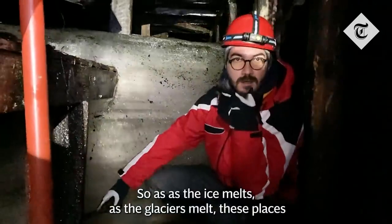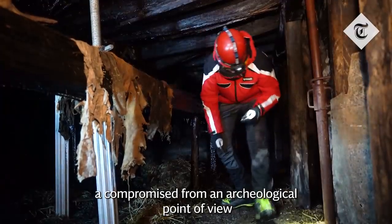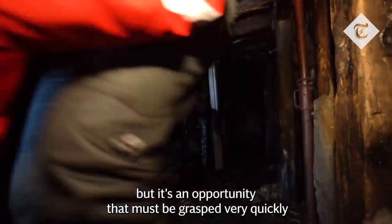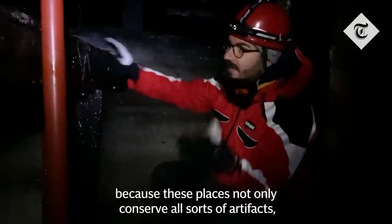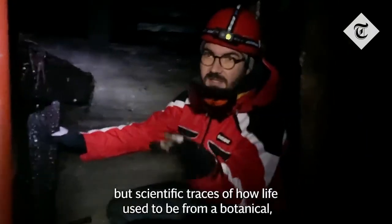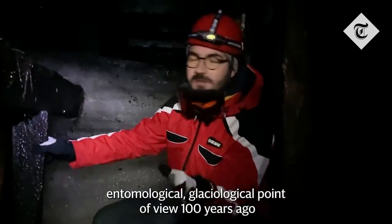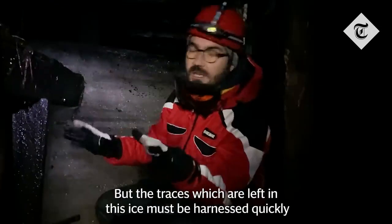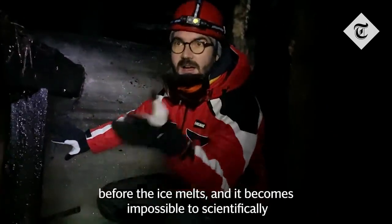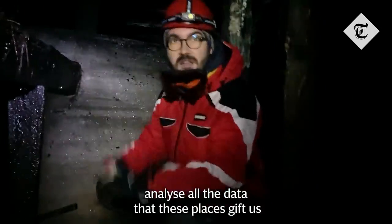So as the ice melts, as the glaciers melt, these places are compromised from an archaeological point of view. Absolutely. This is exactly the point. We have an opportunity, but it's an opportunity that must be grasped very quickly, because these places not only conserve all sorts of artifacts, but scientific traces of how life used to be from a botanical, entomological, glaciological point of view 100 years ago. But the traces which are left in this ice must be harnessed quickly before the ice melts and it becomes impossible to scientifically analyze all the data that these places gift us.